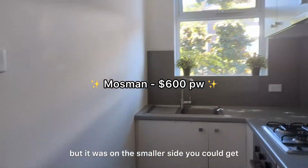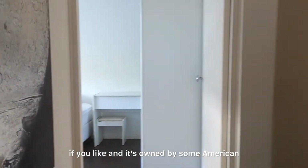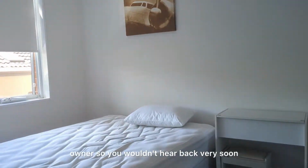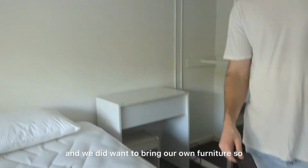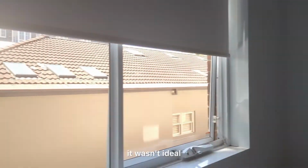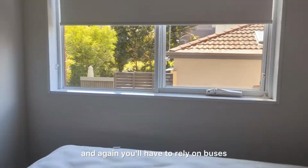so we moved on to the next option, also in Mossman. It was on the smaller side. You could get the furniture with the apartment if you like, and it's owned by some American owner, so you wouldn't hear back very soon from these guys apparently. And we did want to bring our own furniture, so it wasn't ideal, but also because the location wasn't close to the beach. And again, you'll have to rely on buses.